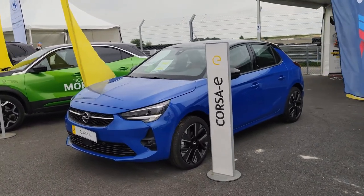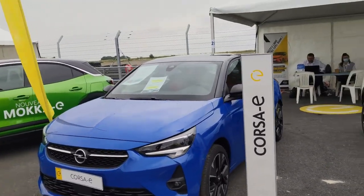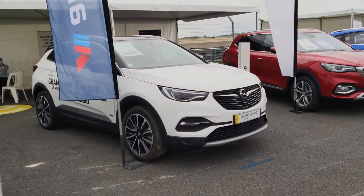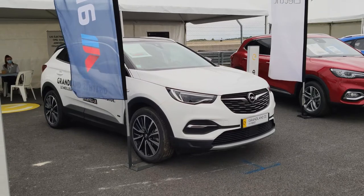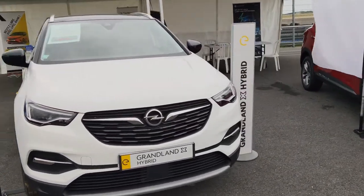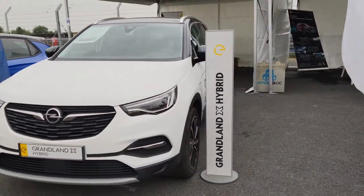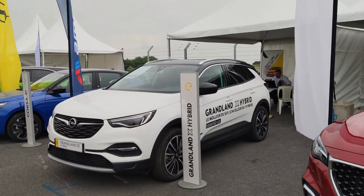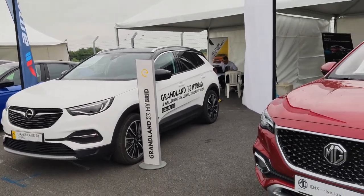Nice small hatchback. So you can get it for under 30,000 euro. And then you've got the Grandland X plug-in hybrid. You can get, I think it goes 300 horsepower. It's a really powerful vehicle. That's based on the Peugeot 3008. Same platform, same powertrain.